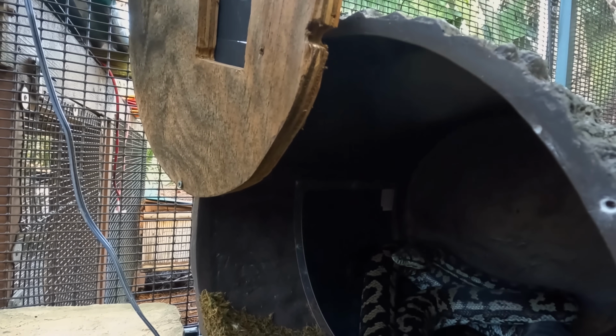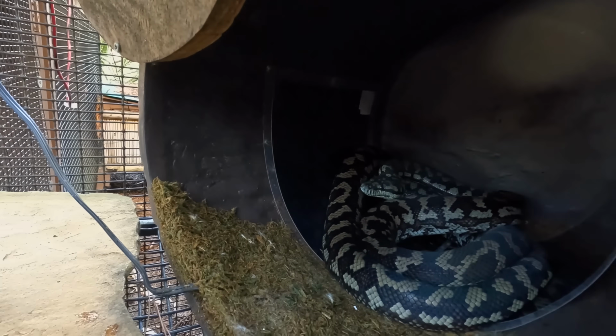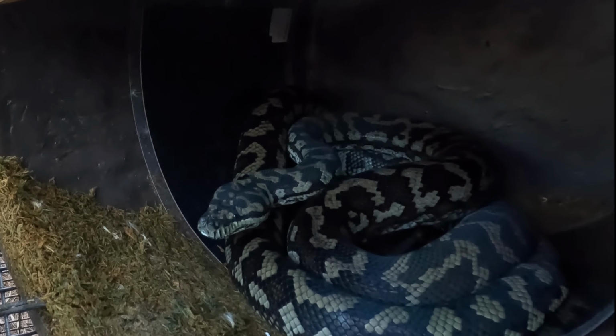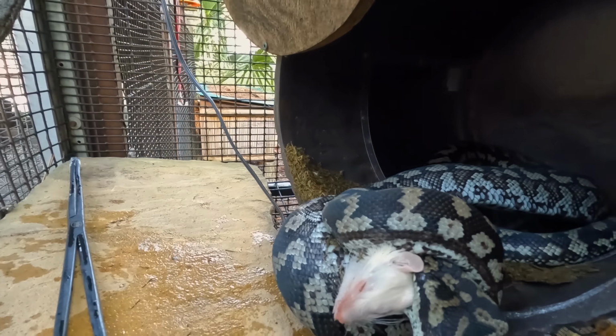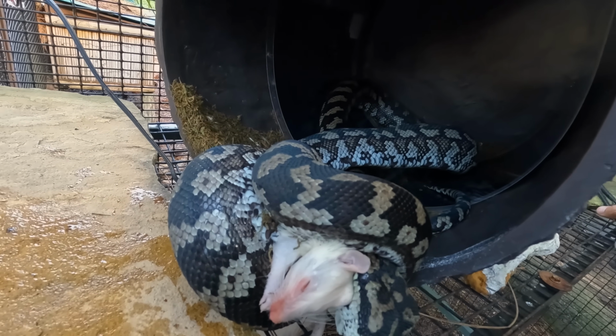Oh, he's looking interested, guys. Let's see what's happening. He's looking like he's coming over here. So he's got those labial heat sensors, and we've got a nice warm rat here. Whoa, look at this, guys. He got it. Oh my gosh, it was kind of a slow grab, but oh, Colin, you're eating, good boy.